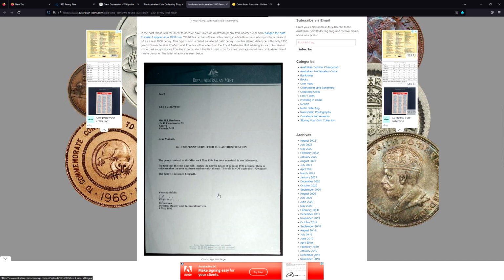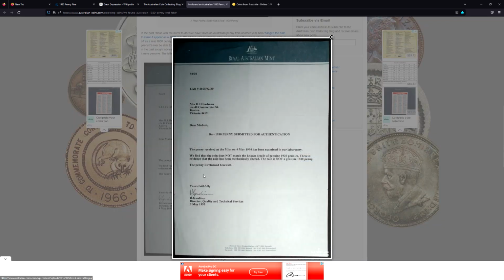But also, if you were to buy this coin, you would want to have a certificate of authenticity signed by the Royal Australian Mint. Definitely wouldn't buy this coin if there was no certificate of authenticity.